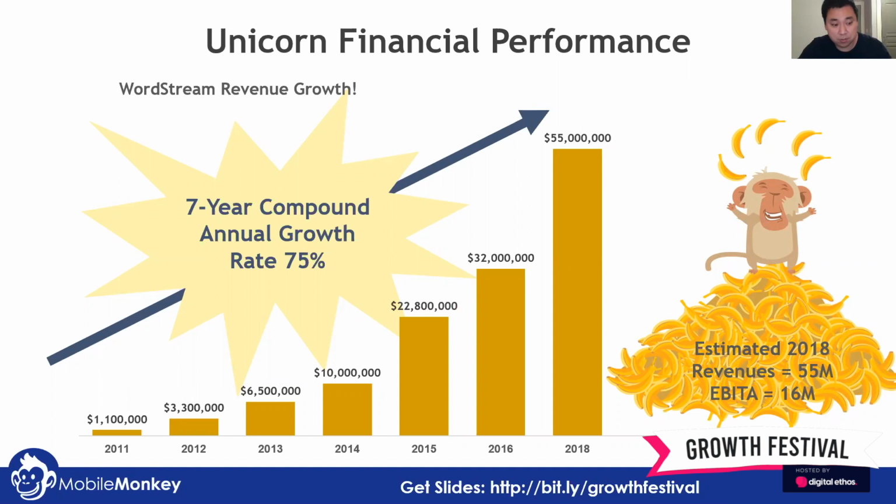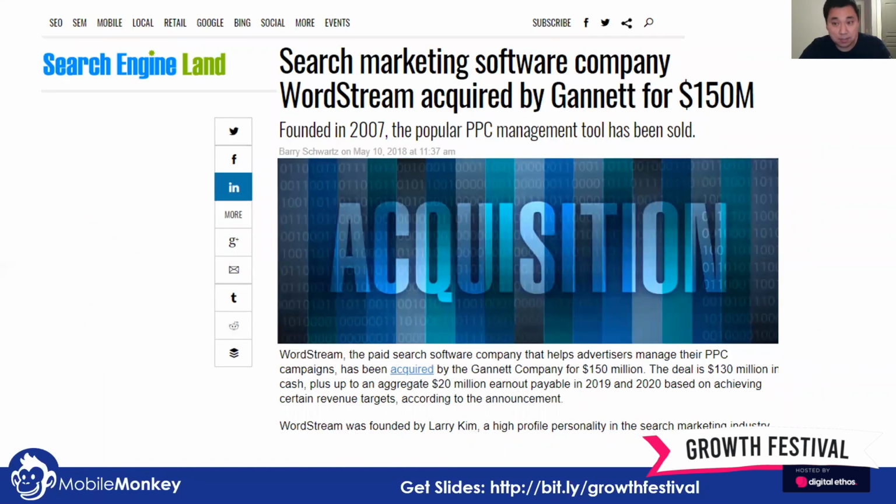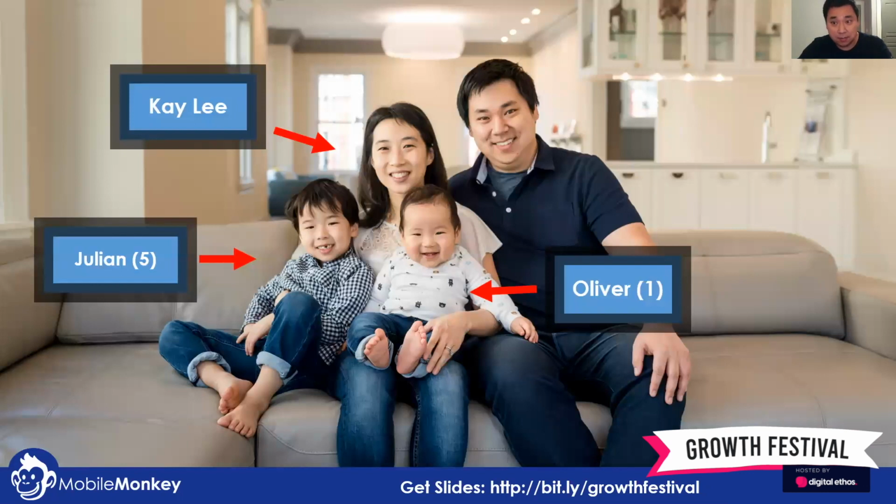It was such an exciting journey, taking that from literally nothing to tens of millions of dollars of revenue, annually. And I was able to sell the company to Gannett 2 years ago for $150 million, which was awesome. Last thing I'll say is just I have two kids, Oliver and Julian. They are quite a handful, and I'm happily married with my wife, Kaylee, and we live in Harvard Square in Cambridge.